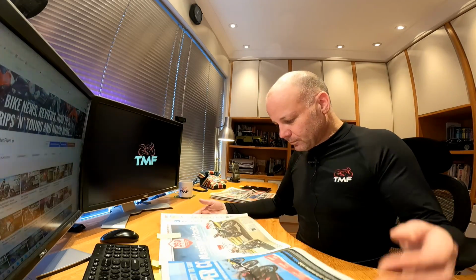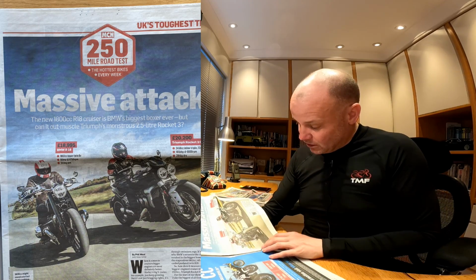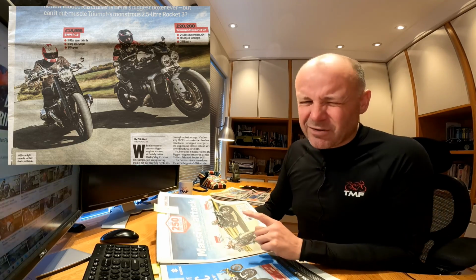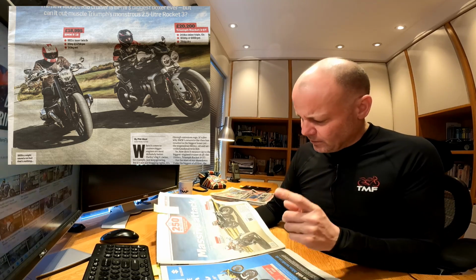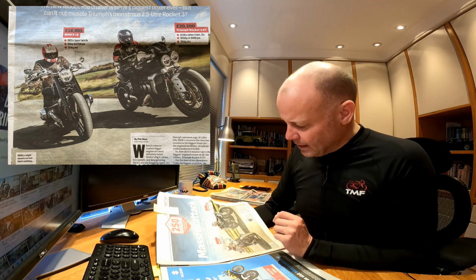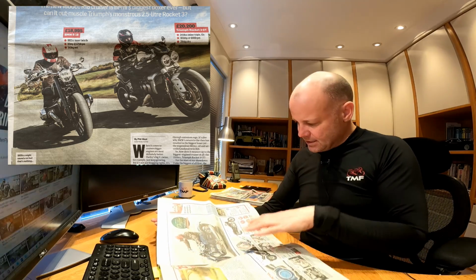All right, moving on. Massive Attack, another of these 250-mile MCN Challengers that I like. This time the BMW R18 up against the Triumph Rocket 3 GT, both bikes that I've ridden. Well, actually I didn't ride the GT, I rode the non-GT, which I can't remember what it's called, but you know the one I mean, basically the same bike. The R18 is 19 grand, the Triumph Rocket 2200 a little bit more expensive. Which one would you have? Let's see what MCN said.